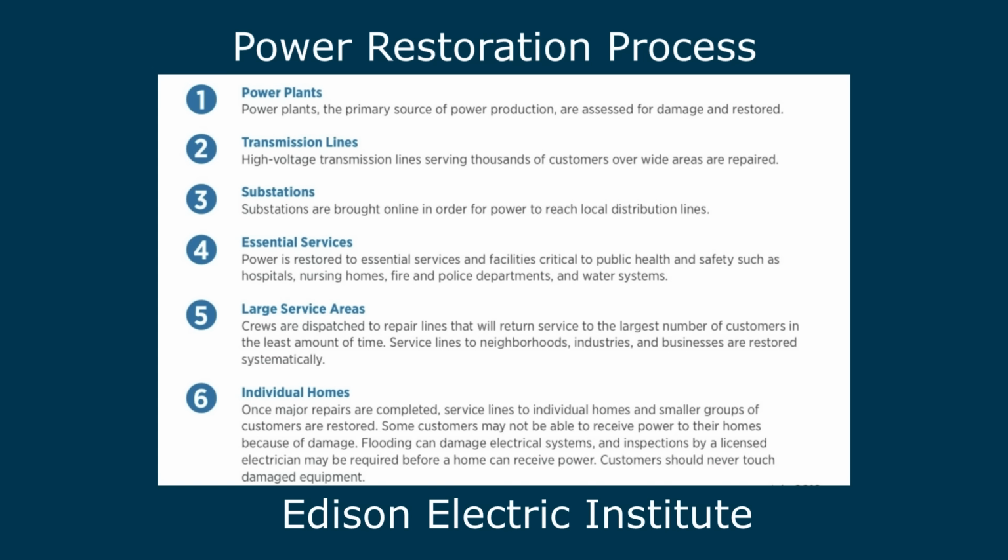And finally, individual homes. Once major repairs are completed, service lines to individual homes and smaller groups of customers are restored. Some customers may not be able to receive power to their homes because of damage. Flooding can damage electrical systems, and inspections by a licensed electrician may be required before a home can receive power. Customers should never touch damaged equipment.